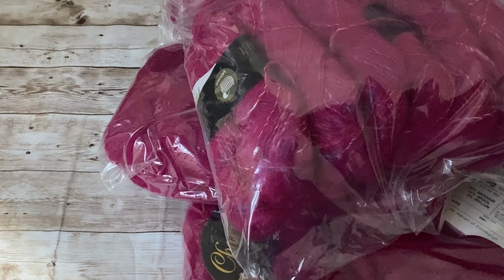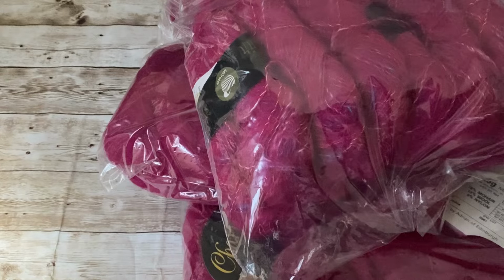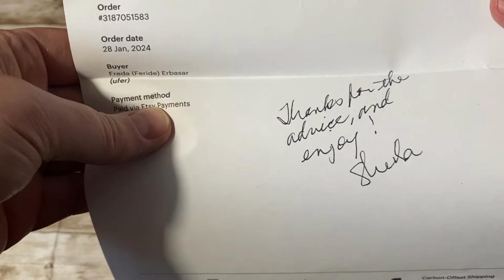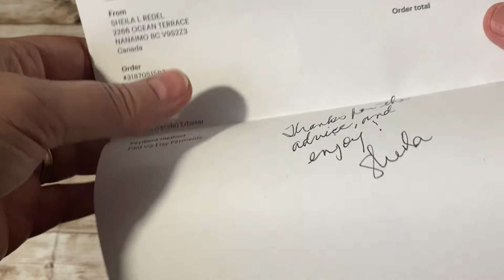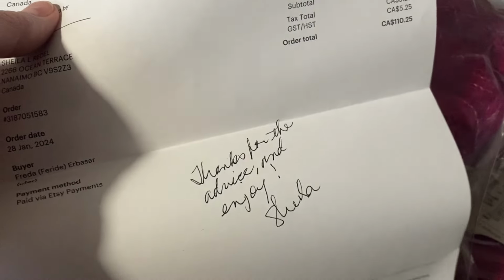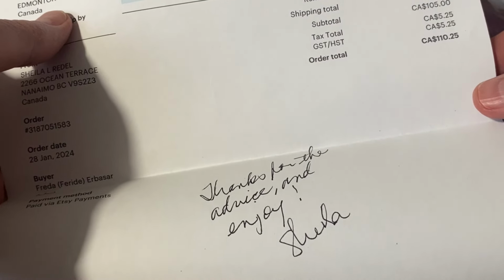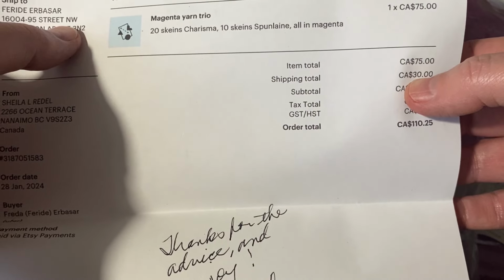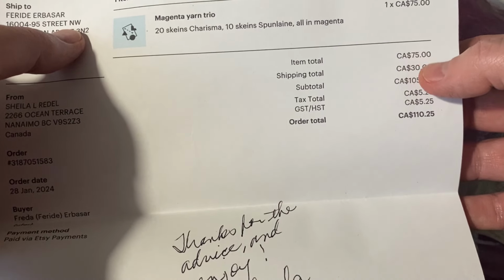Okay. And then there's, so this lady, this Etsy seller, she's a Canadian. And I'll give her all her information. Thanks for the advice and enjoy. Yeah, the shipping fee was like $60. I said you can buy those pre-packed. She could even fit it another bag. So there's lots of room in it. You can ship up to 5 kilogram. So that's good. So yeah, $60. So I saved $30 and she gave me a discount.